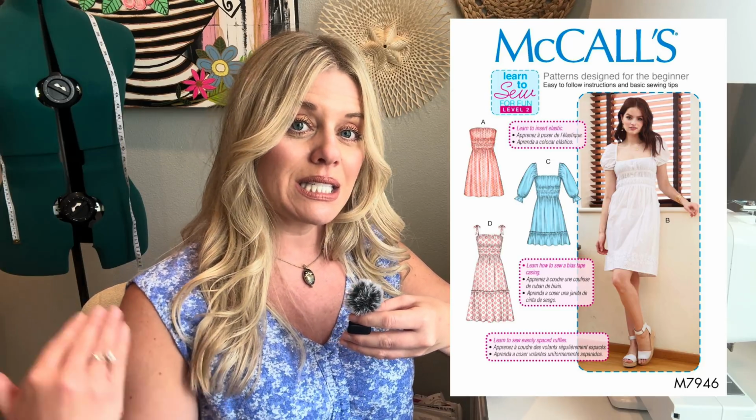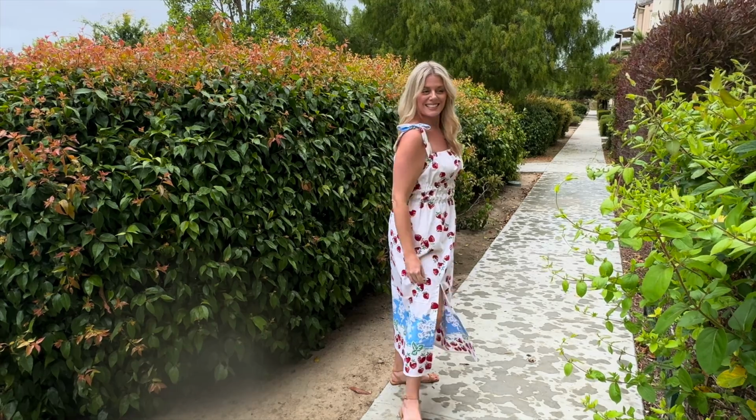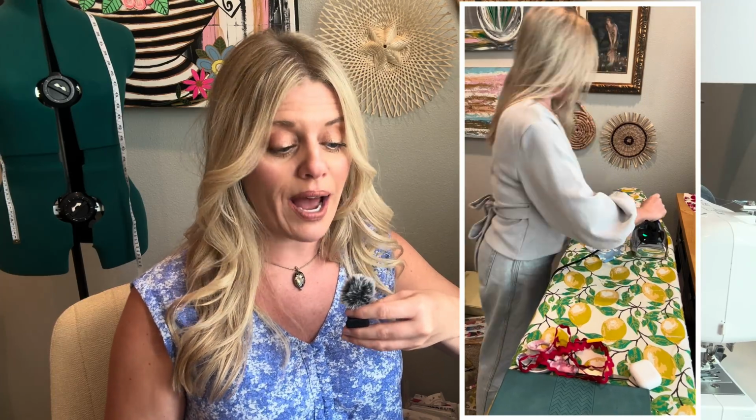Strawberry print tie shoulder dress. I had so much fun making this one. The fabric just brings me so much joy. It screams summertime. It's going to be perfect for some travel to a hot climate that I will be in. And overall, I'm really happy with it. I still have fabric left over that I'm holding on to, but I had enough fabric additionally to also self-draft this cute little tank top.